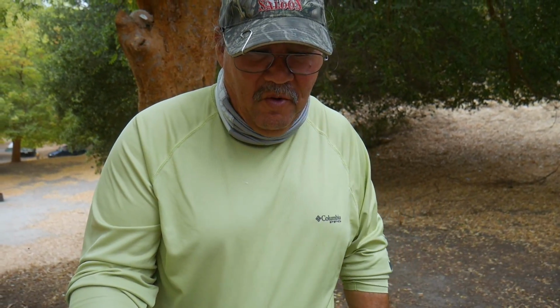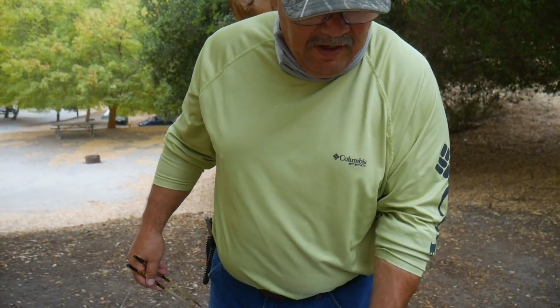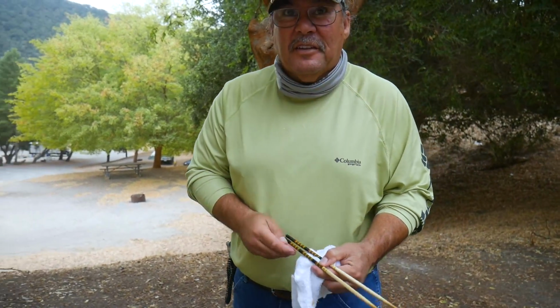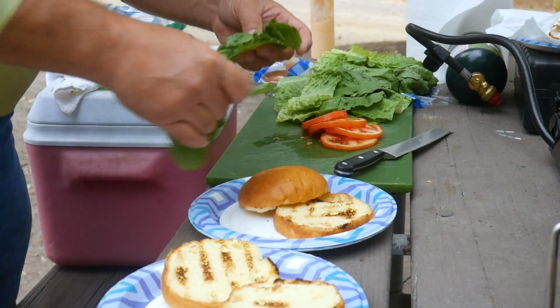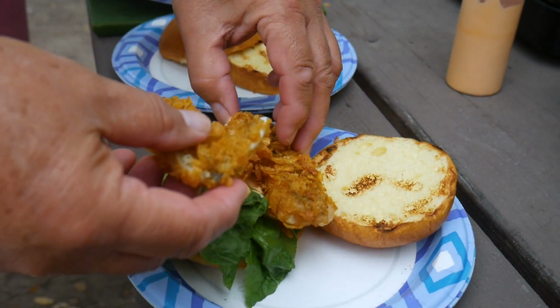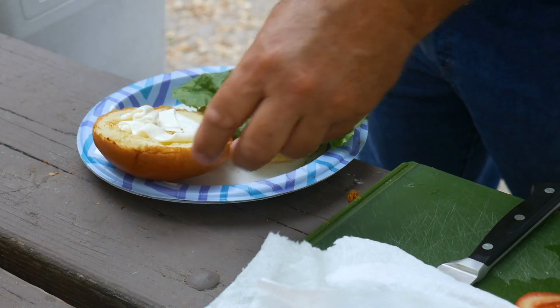But the cornflakes really do add a lot of crunch. That's why if you like to have a lot of texture, a lot of crunchiness, cornflakes is the way to go. It adds that next level crunch, you know what I mean? So. Oh, he's not skimping. No, heck no, man.